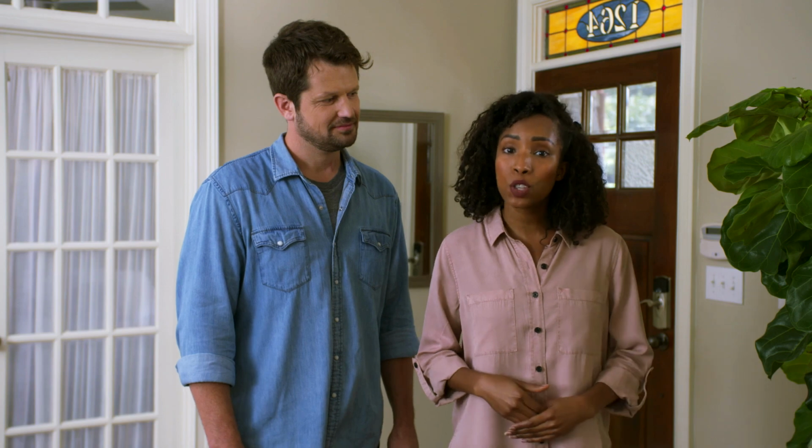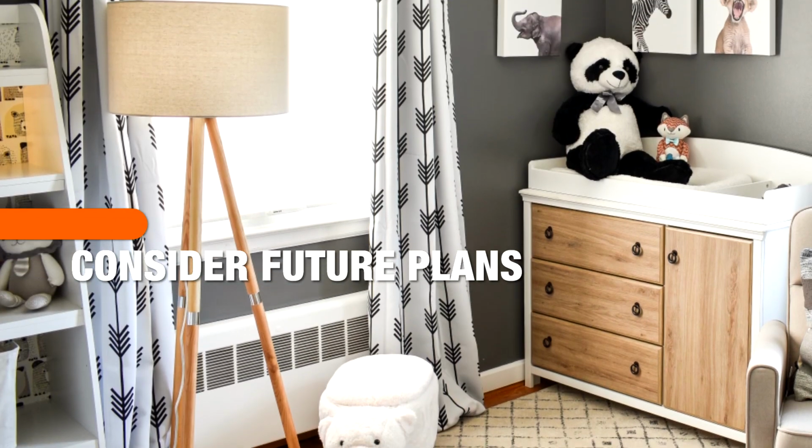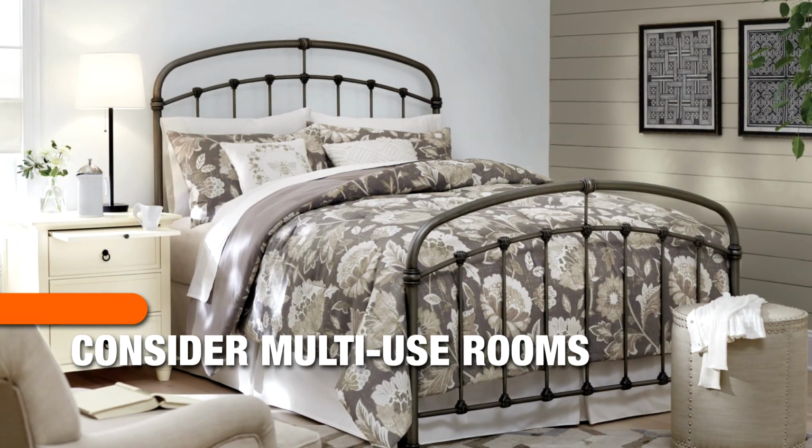When looking at bedrooms, consider your family's future and current plans. You may need more room for caregivers or an expanding family. Take into account plans for home offices, gyms, or even rooms for guests.